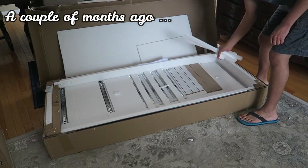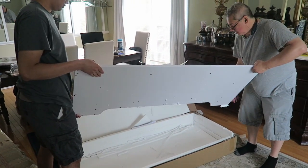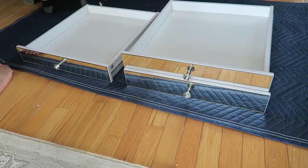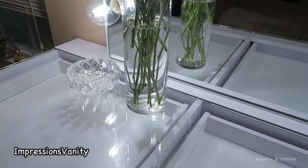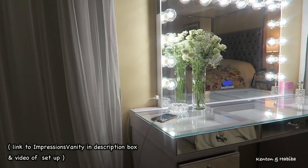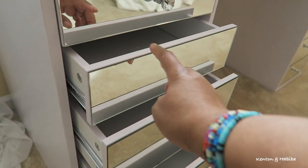So let's go back a little so that you can see what inspired the makeover. You remember a few months ago, hopefully you watched the video, you saw Kenton and Kareem put together my large vanity from Impressions Vanity. It was a lot of work. It took them literally all day, but what came out was beautiful. I absolutely love this vanity and I still love it. It's so modern, it's so clean looking. It had the lights, it had the Bluetooth, it had connections to charge my phone, it had great storage.